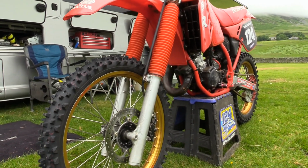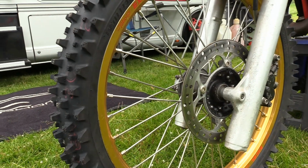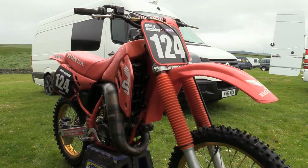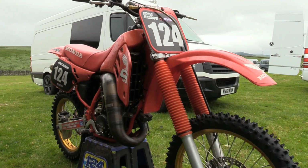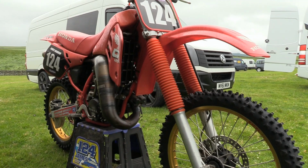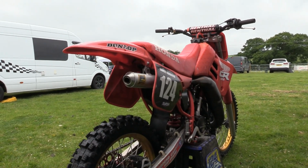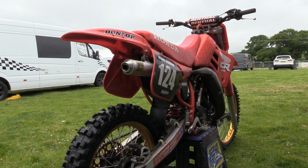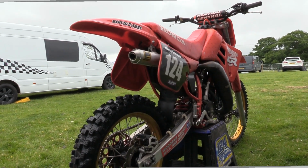Now, you may remember that I posted some nice videos of these little bikes racing at the Westmoreland Golden Jubilee event a couple of weeks back, and they were very quick and quite a popular class at that two-day event. And it was great to see these little screamers back out on the track once again. But a nice example there, that's James Haddow's little CR125 Honda.